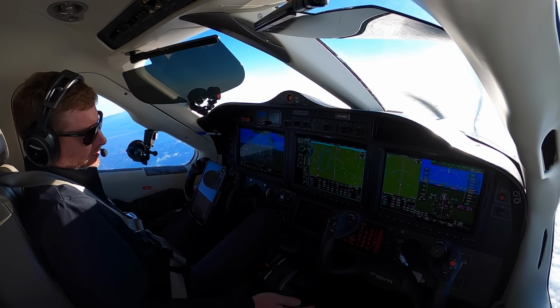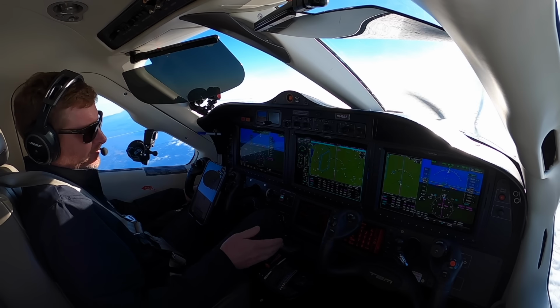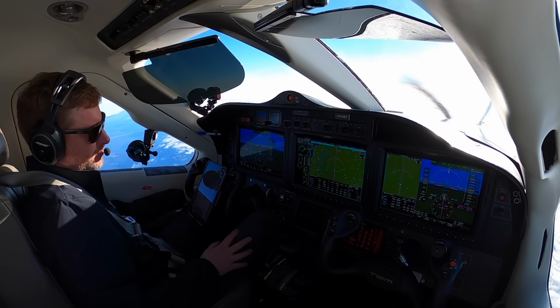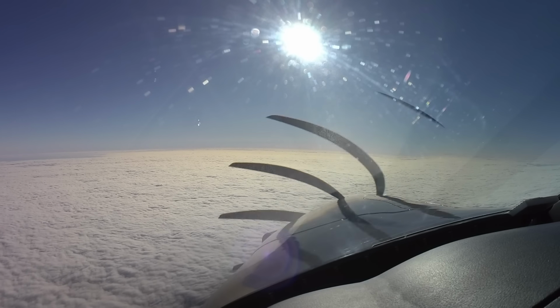So yeah, like I said, with the old 850, I'd have to pull the power back manually so I don't get an over torque. But with this auto throttle system, it keeps everything in check. Even though it's supposed to do what it's made to do, you still monitor to make sure it's working properly. Beautiful view out the front there.